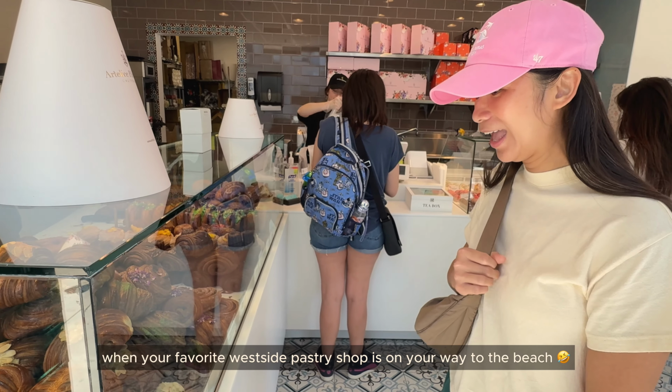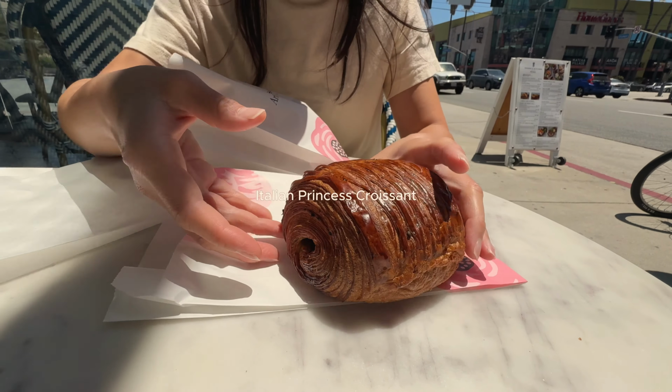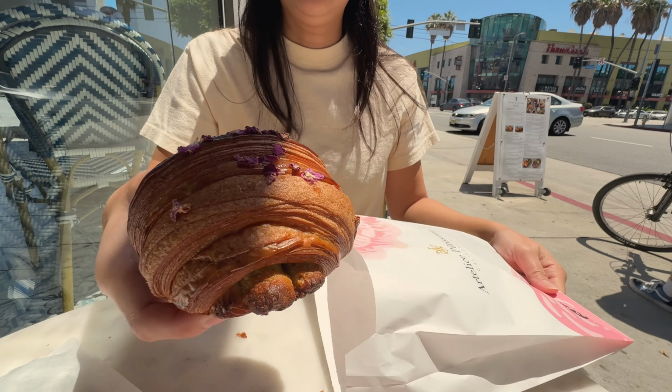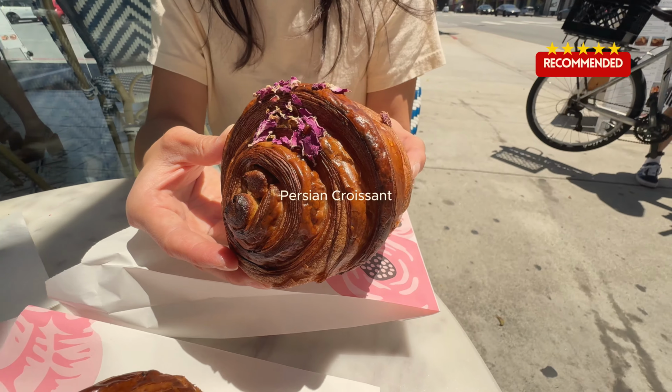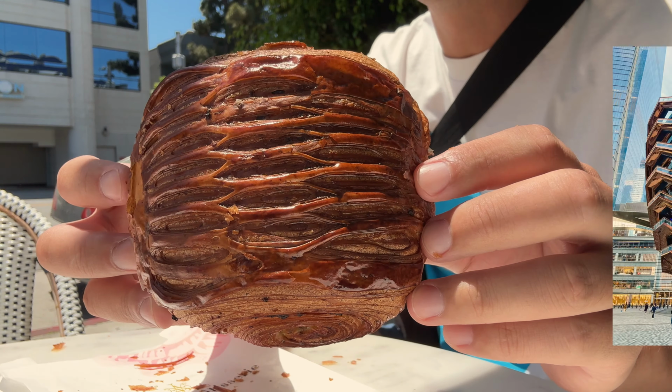We had the saffron before. Today's special is from Artelice. I never get here in time to have a full selection of their croissant. We've been wanting to try their Italian princess. It's supposed to be mushroom and leek. And then this one is the Persian princess. We've had this one before. Loved it. Pistachio and orange blossom. It looks like the vessel in New York City.